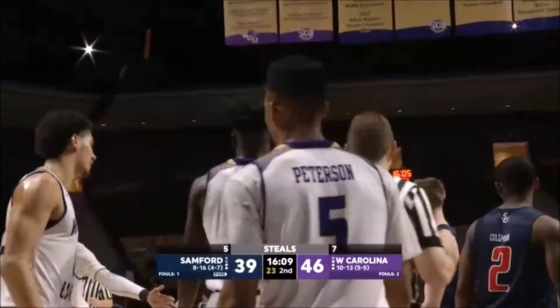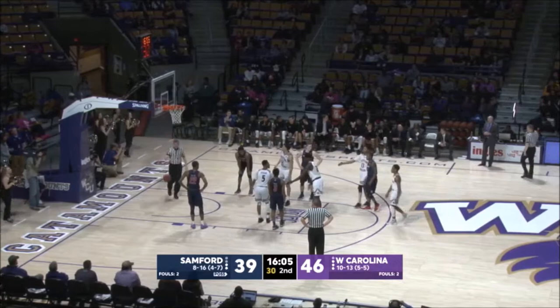First time for Mike Amius. First one's up and is good. 47-39 here in the early going. The Catamounts have withstood.